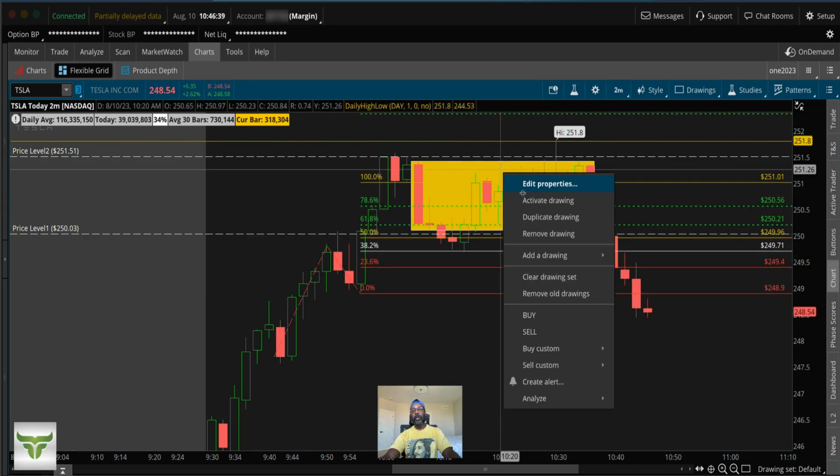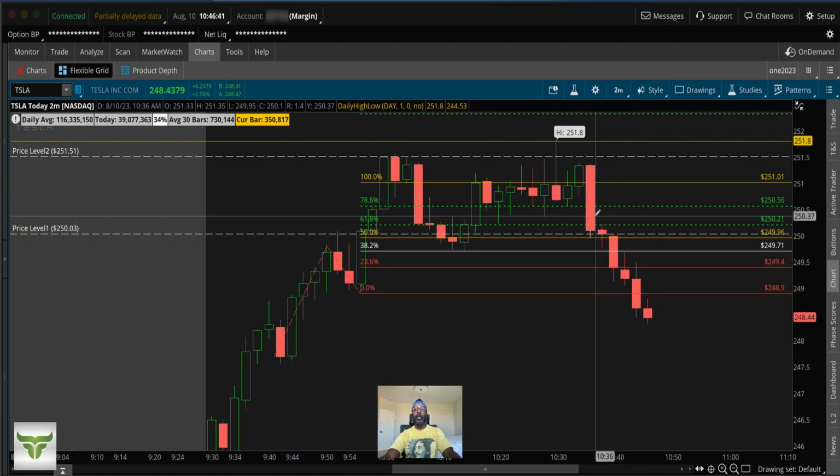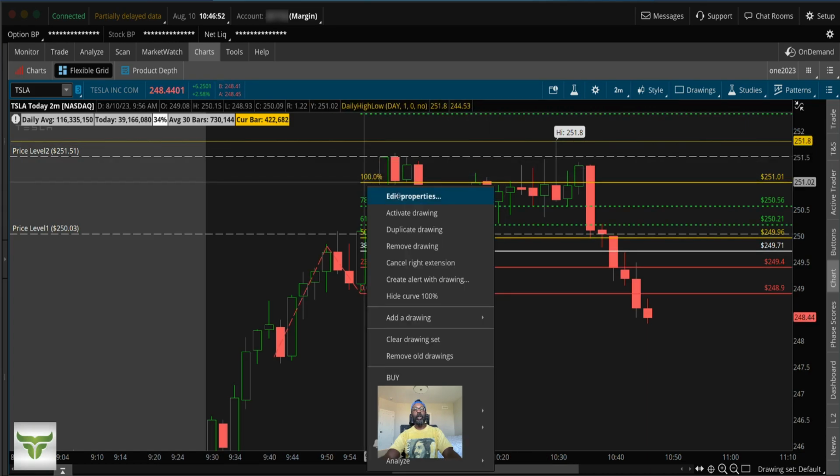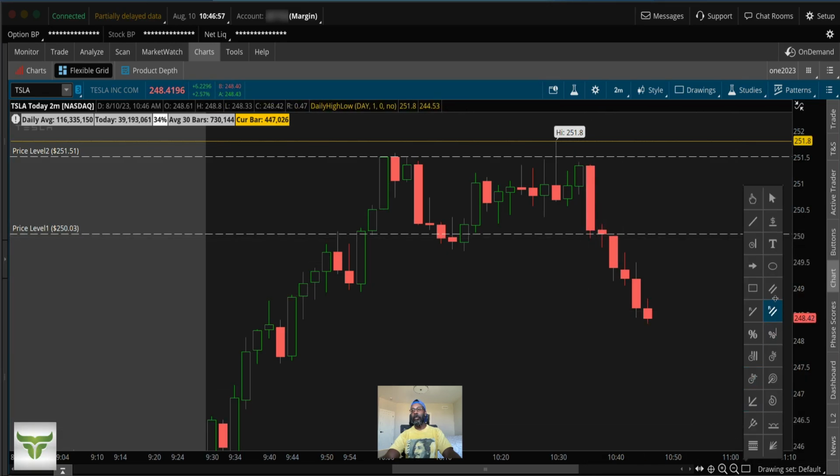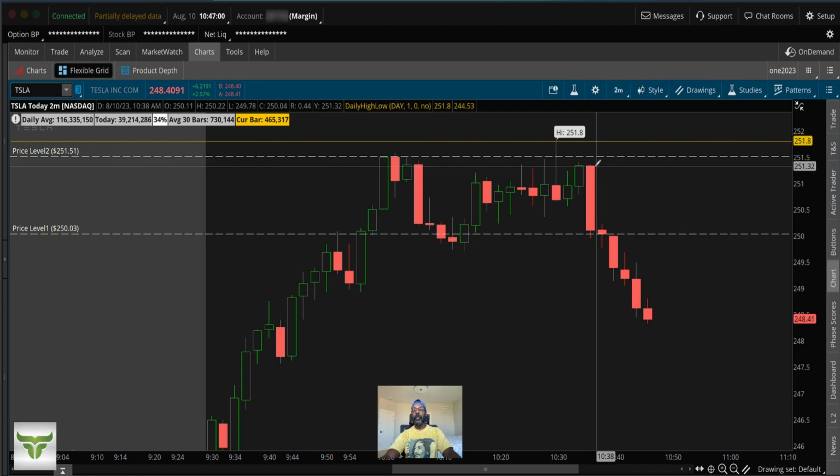Let me remove the box. Let's look at the range. That was a $1.40 range. So let me remove the Fibonacci. Let me draw a channel for you. So right here is when I would have, and you see the price level. You see the price level right there. It's eerily strange how you see that right there. It's not a coincidence. It's algorithmic.